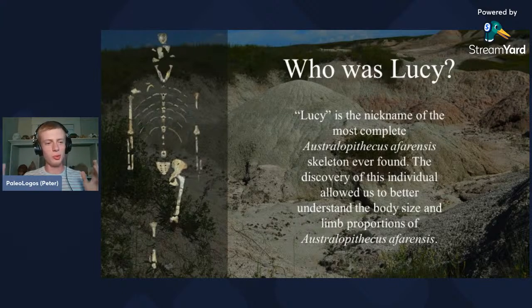Sometimes I hear people talk about how Lucy is so incomplete, but what people sometimes don't realize is that we don't really need a complete skeleton to address all of the questions that we want, because there's something called bilateral symmetry, and that is every bone on the left side of your body looks basically exactly like the one on the right side of your body. So even when we have a skeleton which is missing limb bones, for example, from one side of the body, we can understand what those look like from studying the other side. So really, a 50% complete skeleton is a full skeleton to people who are studying a fossil like this. And even small bone fragments can be very informative about a skeleton.